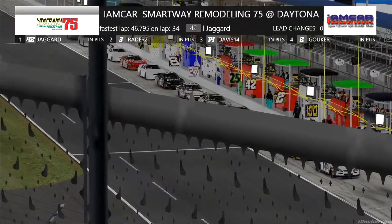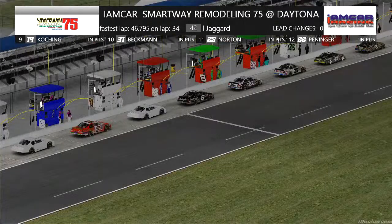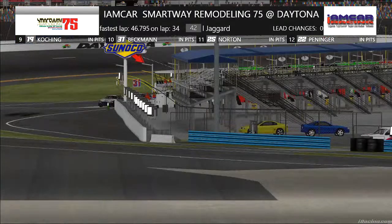Taking a look at Mr. Nick Rader, if we can get another camera on his car here in just a moment. Nick having a good run here tonight, second on the board. Dangle Davis back there as well on pit road. A little bit of a driver's meeting going on right now. We'll get ready to turn them loose here in just a second.